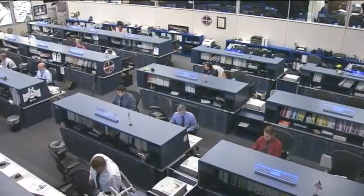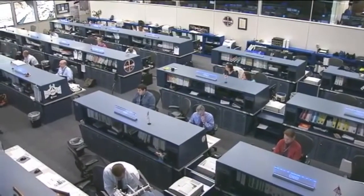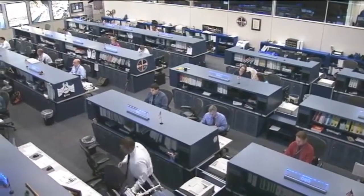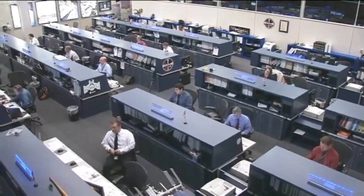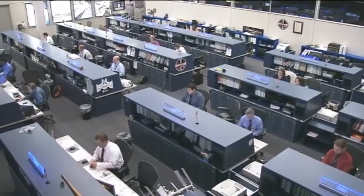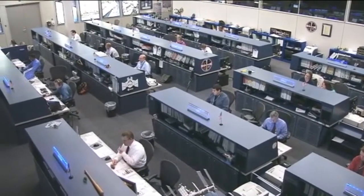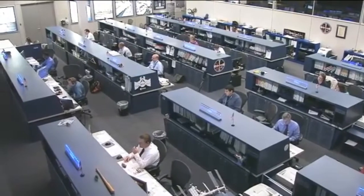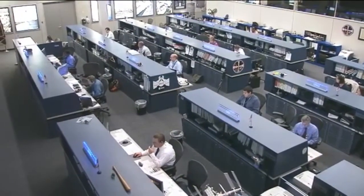Meanwhile, back on Earth, space station flight controllers are tracking a piece of debris. The flight control team is evaluating to determine if a debris avoidance maneuver will be required. If a maneuver is needed, the preliminary time for the burn would be shortly after 6 a.m. Central Time tomorrow morning. This is Mission Control Houston.